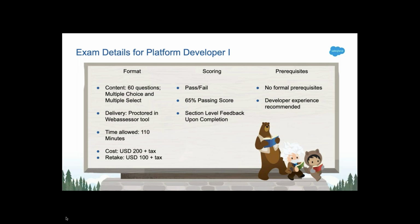At the end of the exam, you're going to receive section level feedback showing how you did on each section. This information is going to be stored in your Web Assessor account, so it's useful to go back and review at a later time if you want to. Platform Developer 1 is our entry-level developer certification, so there are no formal prerequisite certifications, but we do recommend that you have 1 to 2 years of developer experience and specifically 6 months on the Lightning platform.